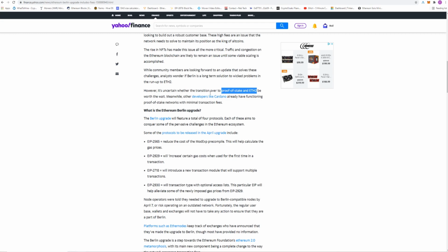However, it's uncertain whether the transition over to proof of stake, ETH 2.0, parentheses, whatever you want to call it, will be worth the wait, which is quite interesting because that's almost like a money marketing scam. The more that's staked, the less rewards you're actually going to get. So this is almost like the rich are going to get richer and the poor are going to get poorer type of ordeal when it comes to ETH 2.0. Now, don't quote me on that. That's just what I have seen. Anyway, meanwhile, other developers like Cardano already have functioning proof-of-stake networks with minimal transaction fees.